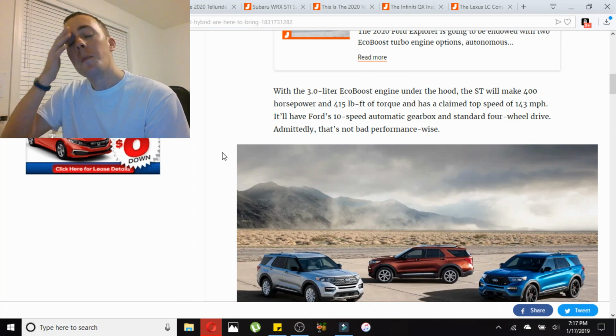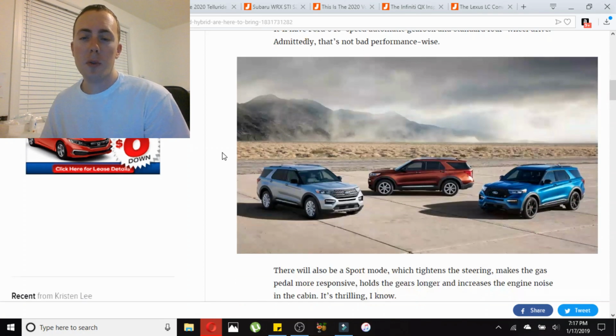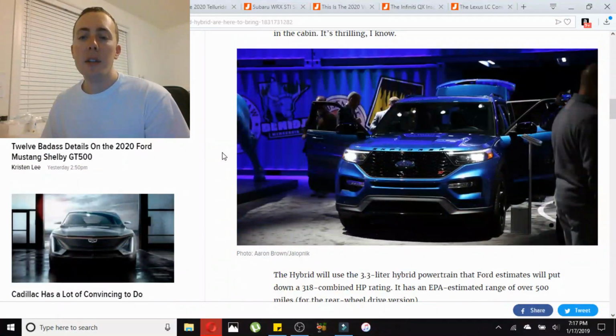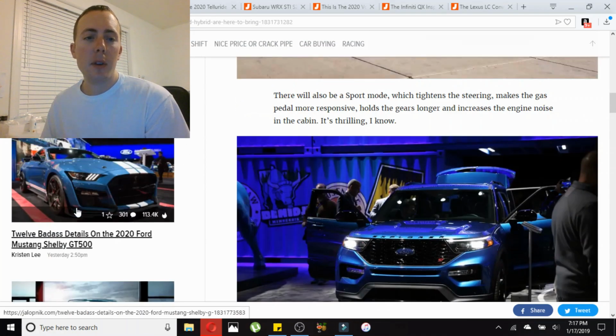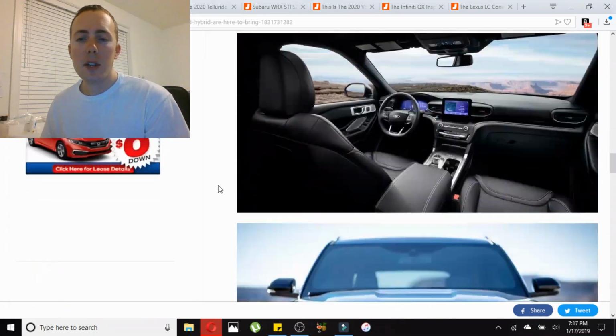It injects some performance into the Explorer, which before I don't even know what sort of engine it had, but now Ford is stepping up with their performance SUVs with the Edge ST and now the Explorer ST. The interior is a massive improvement too. I really like this blue that they've done. I think they did the Mustang too in that color, and they've done the Focus. So let's check out the interior.